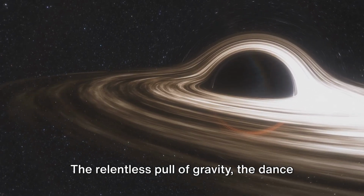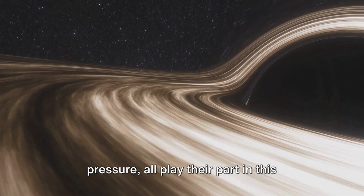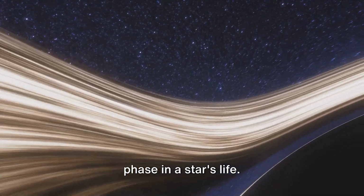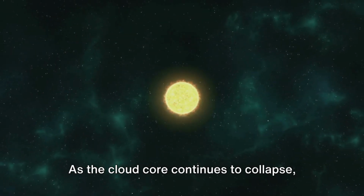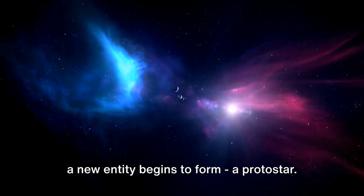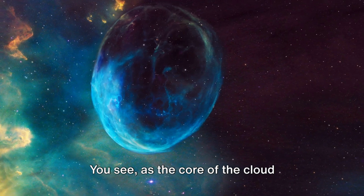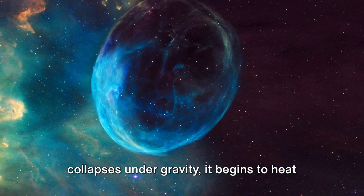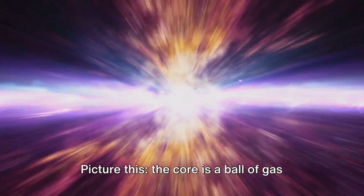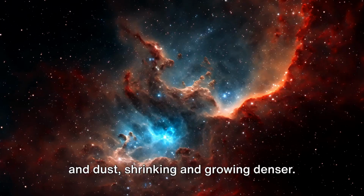The relentless pull of gravity, the dance of gas and dust, the heat and the pressure all play their part in this cosmic ballet. This collapse sets the stage for the next phase in a star's life. As the cloud core continues to collapse, a new entity begins to form, a protostar. This is the point where our journey gets particularly fascinating. You see, as the core of the cloud collapses under gravity, it begins to heat up, giving birth to a protostar.